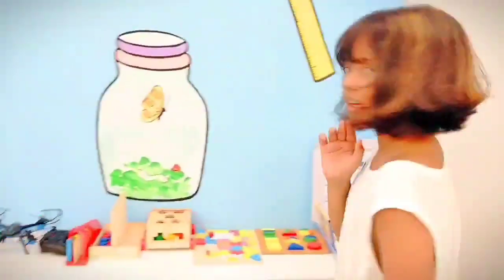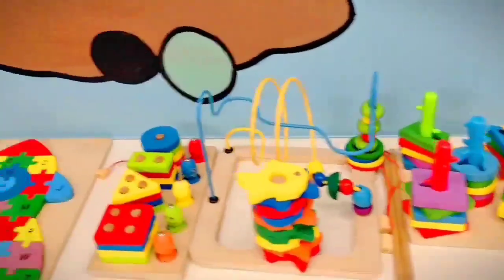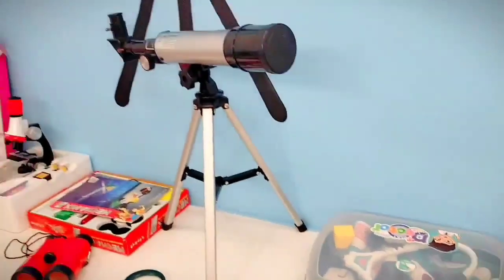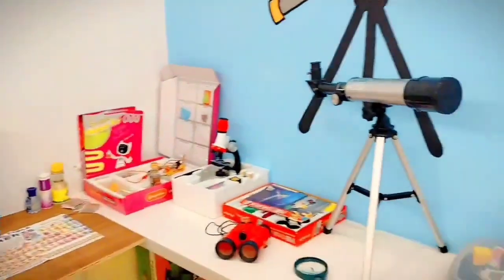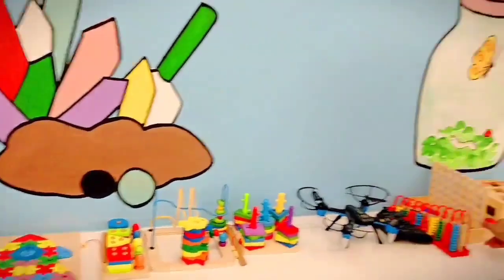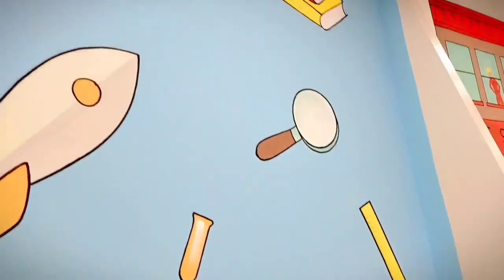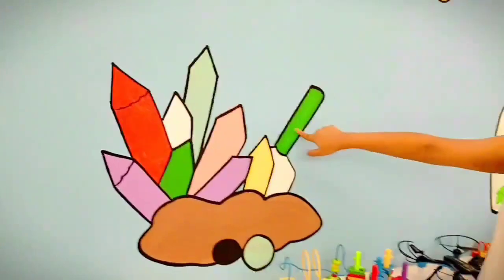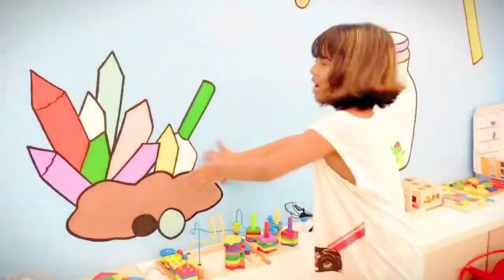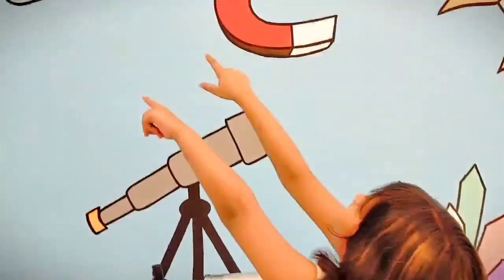So now we're here and I was looking at all the science equipment. I just got amazed by how many toys and scientific things there are. Look, a telescope. And there are also some things for the kids. Now, of course, I couldn't play it this time, but I'm sure that I can play this one time. And look, there's a little butterfly in the jar, and there are so many things painted on the wall. I'm so interested. A little astronaut and the moon. And I'm pretty sure it's like a cave of crystals, maybe. Look, a telescope and, oh my gosh, a small little telescope.